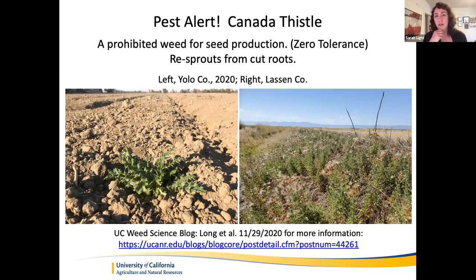Along those lines as well, because it has to be translocated into the roots, it's really important that the herbicide spray is made when the plant is actively growing, when the Canada thistle is actively growing and actively translocating carbohydrates. In other words, you're relying on the plant to do the work of moving that active ingredient throughout its roots and all of that.